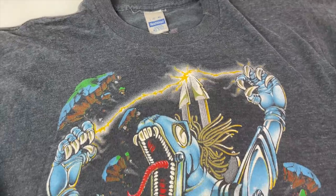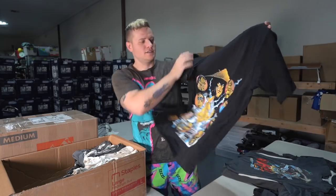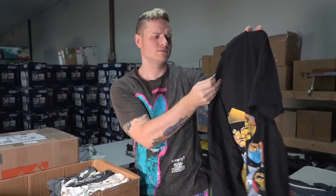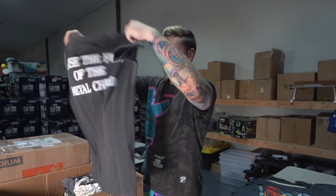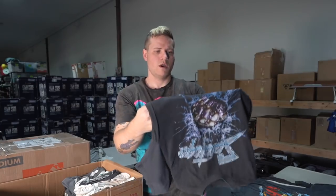Oh, wow. That Van Halen shirt. What? That's awesome. It says, there's the back. This is a Mortal Kombat tee, but it's a newer bootleg. It's dated 94, but I think this one was made in 2019. Still a super cool graphic. Savatage. It's a cool graphic. Savatage. Power of the Night.